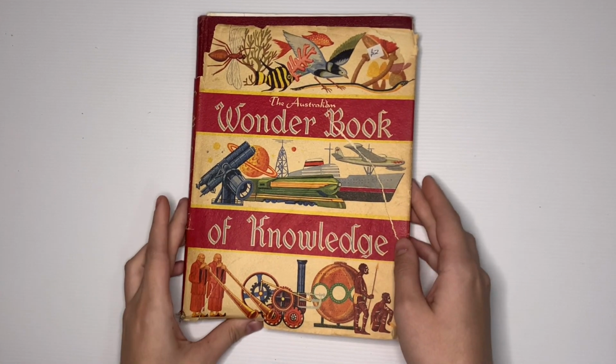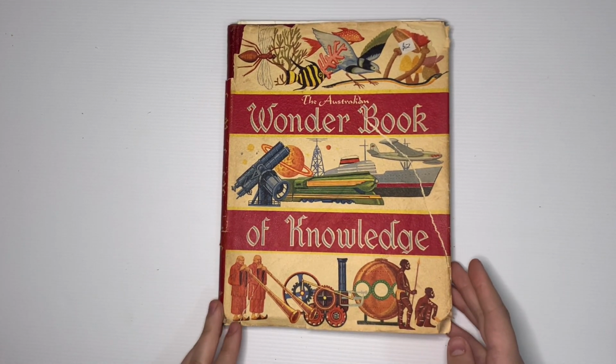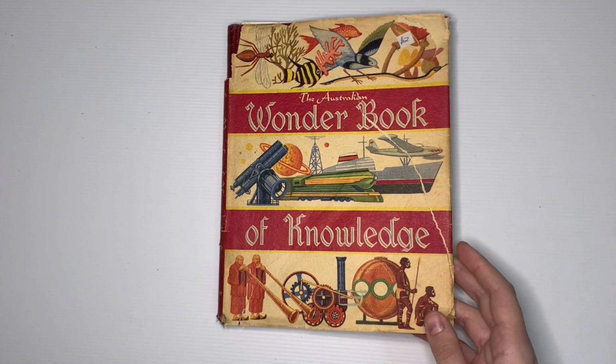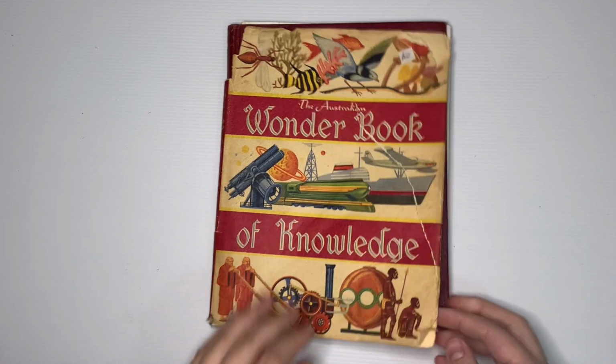Our next book is this Wonderbook. So it's the Australian Wonderbook of Knowledge. It's kind of like an encyclopedia. And I love these vintage encyclopedias because I find they're really interesting. They've got some information that's a little outdated, but kind of fascinating to see how children were taught back then or what children read about back then.